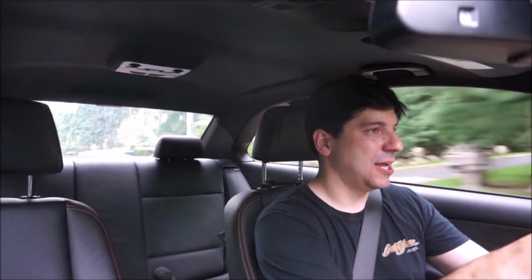Now the M Coupe is the opposite. It's 10 years older. It doesn't have as much insulation. It's lighter weight, and you hear every little sound, which makes it a very visceral, maybe more visceral car to drive.